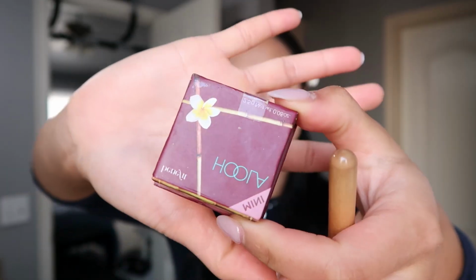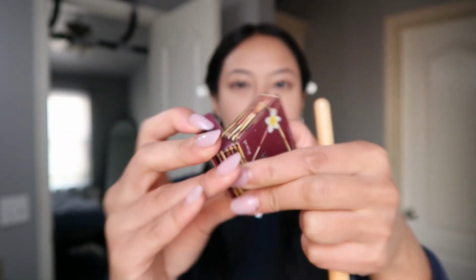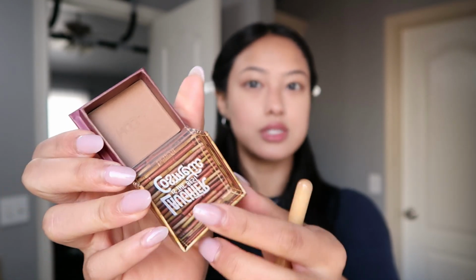And bronzer choice, I'm gonna be using the Hoola Benefit bronzer. This is the regular shade, their standard shade. I get it, tap it in there once. I have some product, I'm gonna tap on the side to make sure there's even product, but I just want a tiny little layer of tap.